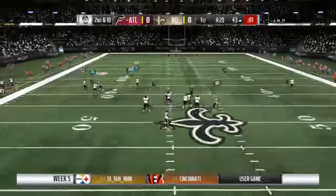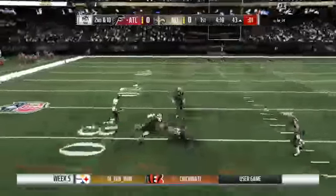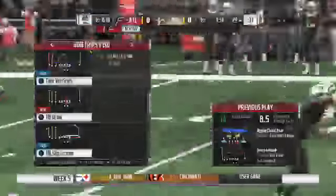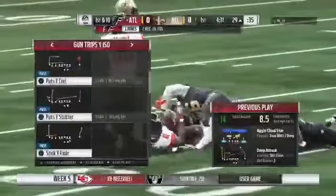Gun. They snap it at 1. Now Ryan. The left side completion to Jones. And he's going to get this inside the 30. Ryan to Jones, the Falcon connection there for a first.